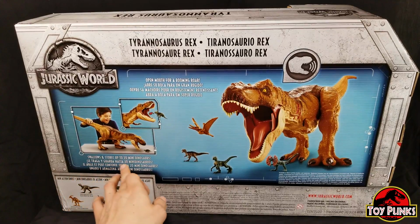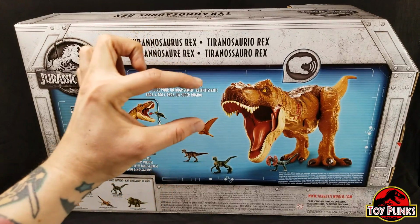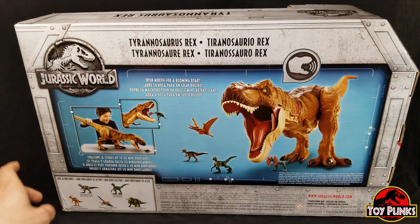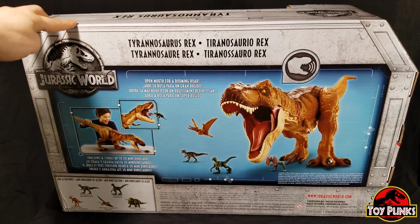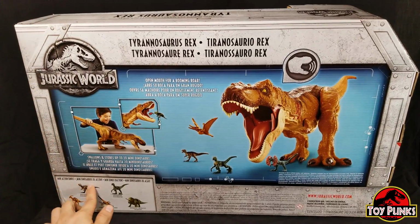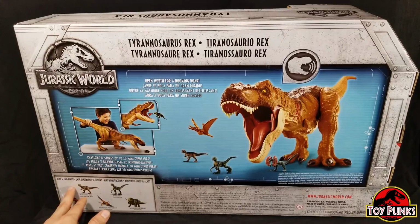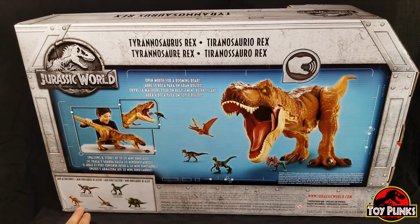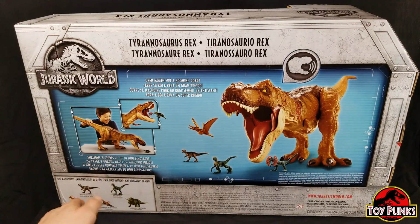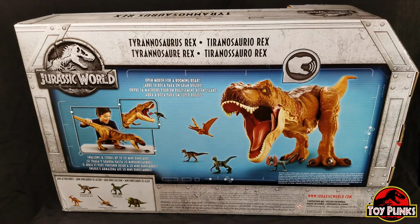So I don't have any of the mini dinos. Those are the really small ones. I want to try and grab a couple if I can see them at the store, just so we can swallow some. And so it's pretty cool. I'm stoked. And then over here you guys can see just kind of the mini dinos and the different ones. Velociraptor, Blue, all the different dinosaurs there. So that pretty much does it for the packaging.